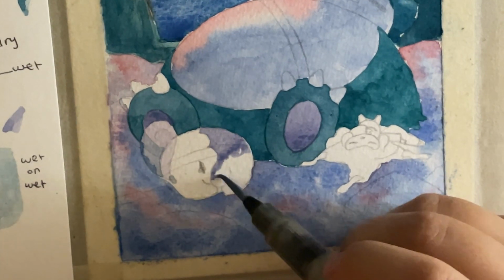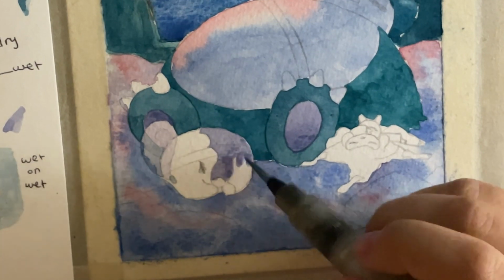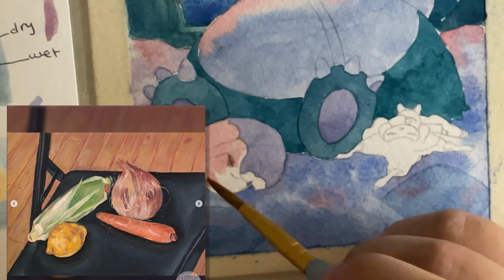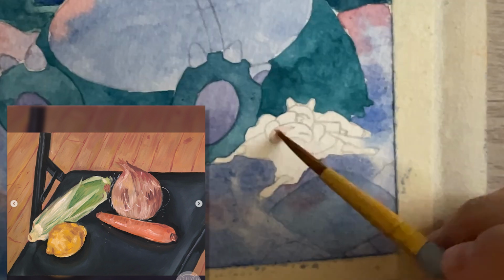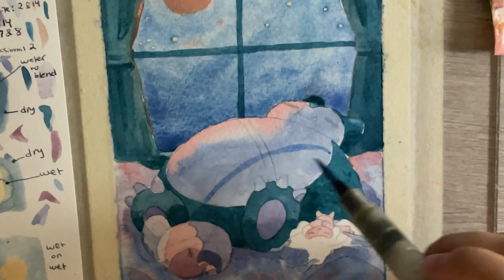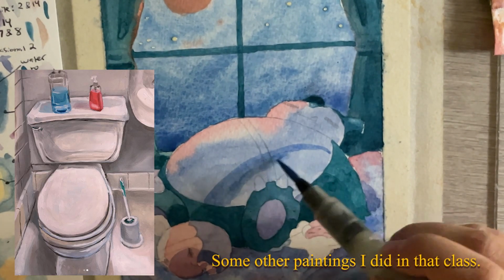If I'm remembering it correctly, I think I painted one painting pretty carefully and accurately to real life, which was a still life of random fruits and vegetables. And that was the one. She was like, this one's really good, you should do this more. And I was like, but what if I didn't though? And I know for the rest of that whole class, I continued to not paint like that at all.